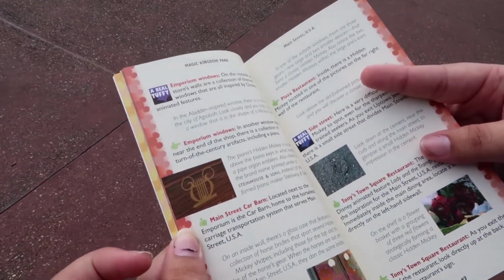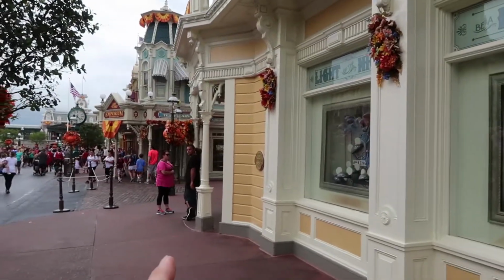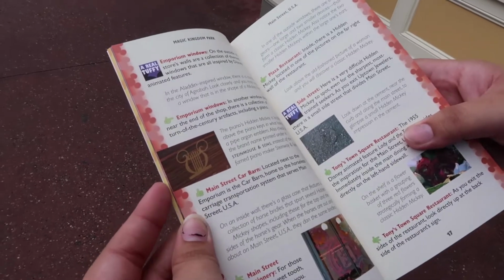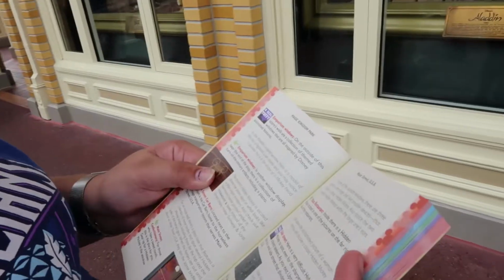The Main Street Car Barn? Okay, yeah, because this one right here, we actually just did that one by accident, which would be right down this way on the right-hand side. So we're gonna head out to the car barn up near the front of Main Street again.